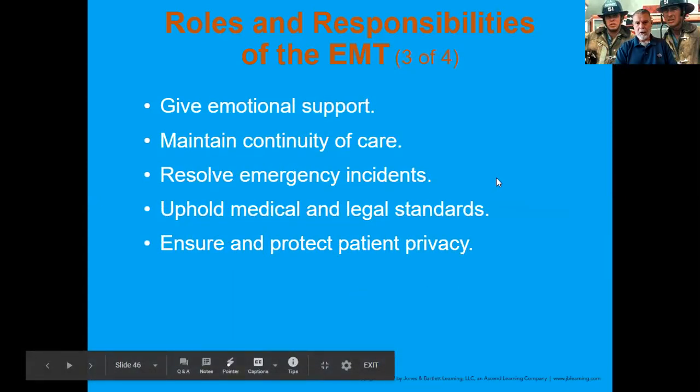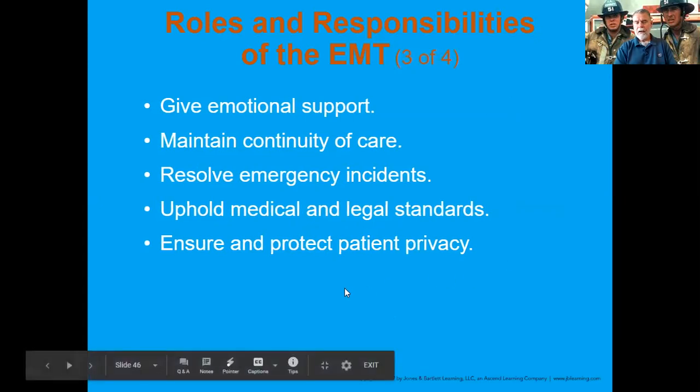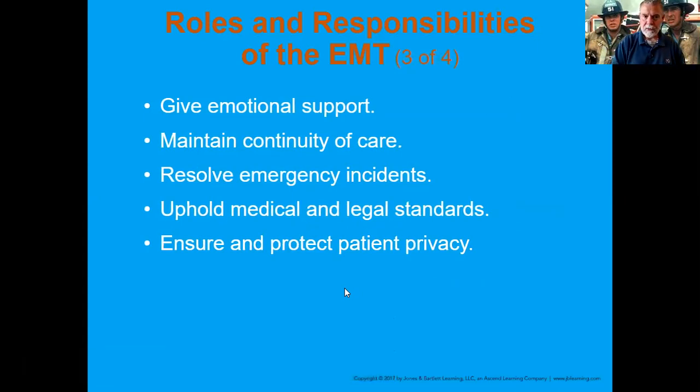Give emotional support. Not asking you to be a therapist or anything, but there is some common human decency that goes along with this job. So that's where the emotional support comes in. And this could be to your partner. It could be to others that you work with. Of course, it could be to the patient or their families as well.